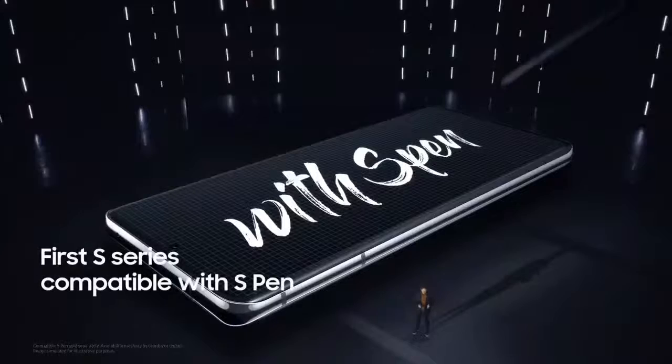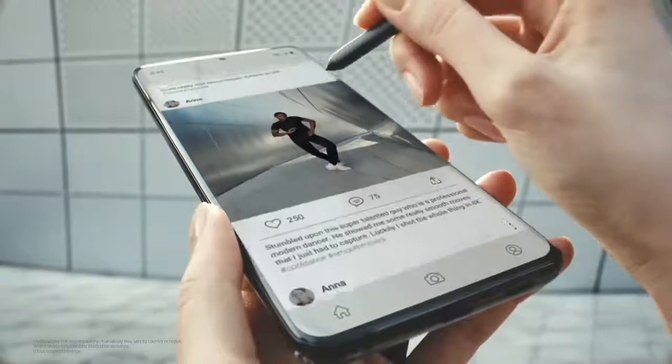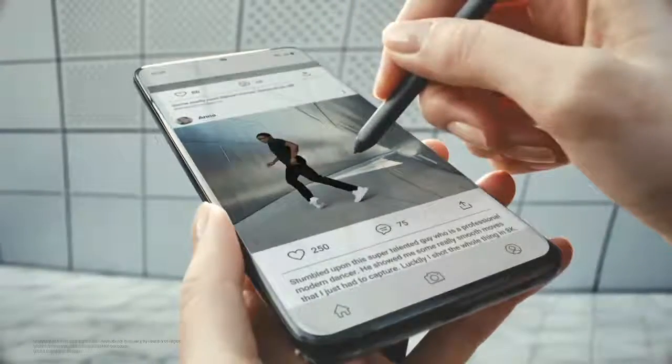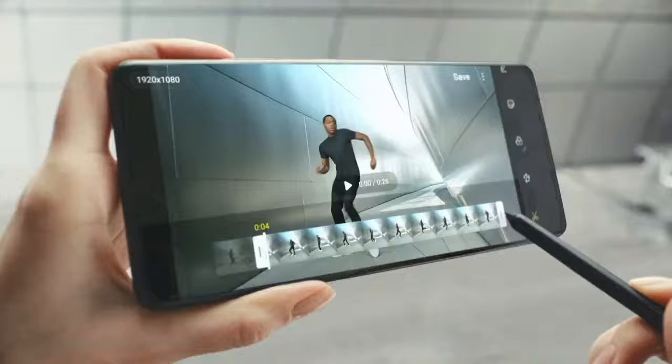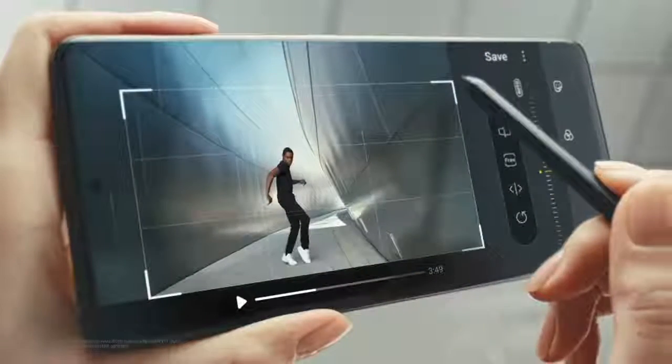That's why we're introducing Wacom technology to S21 Ultra and making it the first ever S-Series device compatible with the S Pen. For all the Galaxy Note users out there, you know that the S Pen is more than just a pen. It puts precision at your fingertips, so you can take charge of your mobile experience. You can use it to write, draw, and make more precise edits.